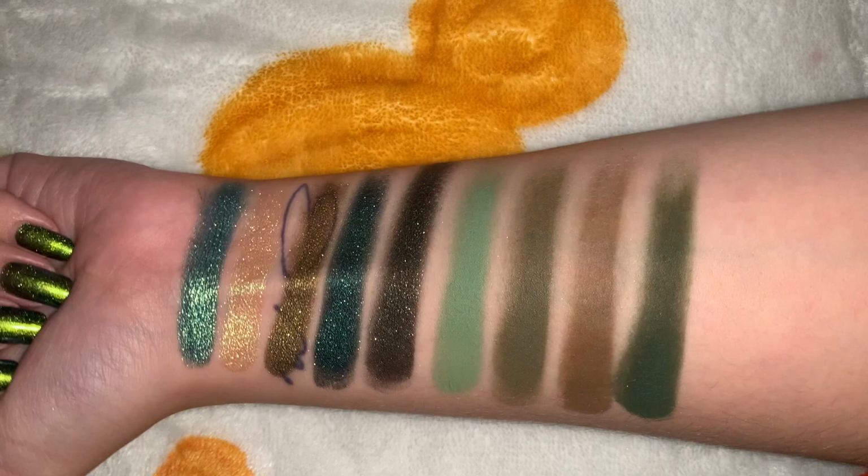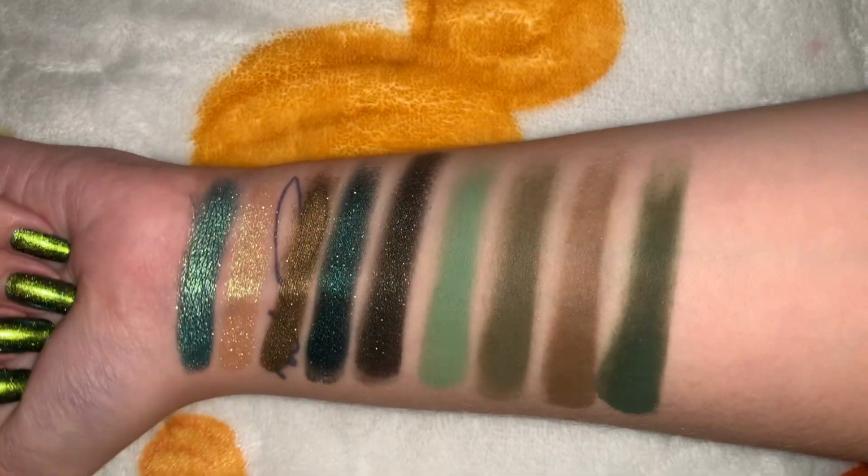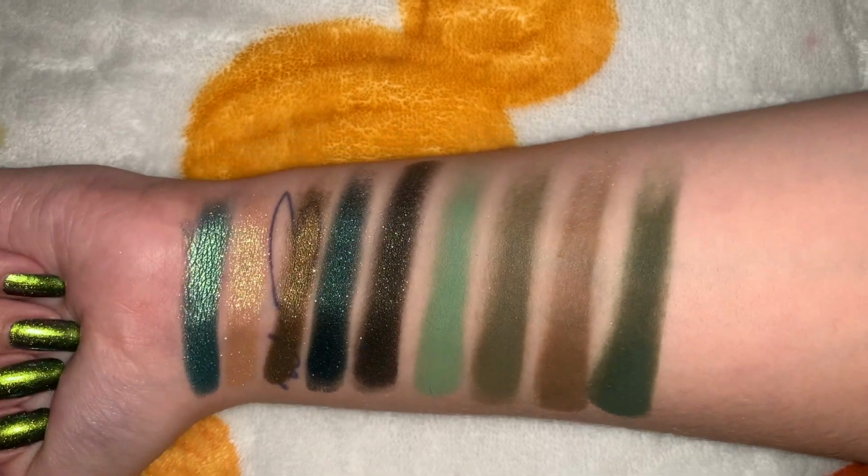Inspired by the Springwood slasher, this eerily captivating palette features grungy greens and browns to create the most daring looks. The shimmers in here look so soft and pretty. I'm so excited. And then we also have the Dream Master palette.